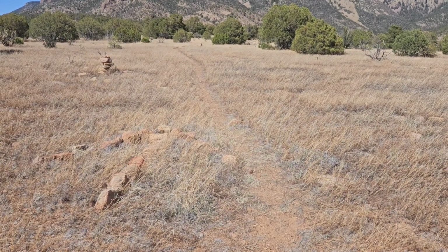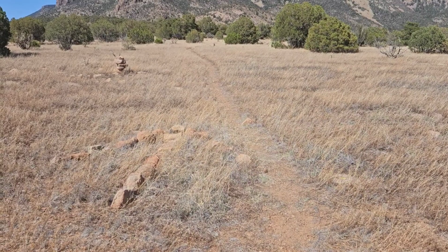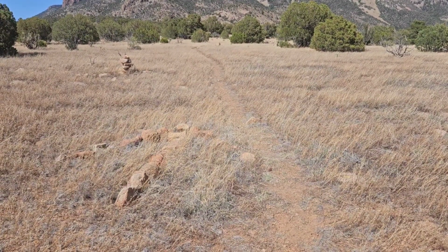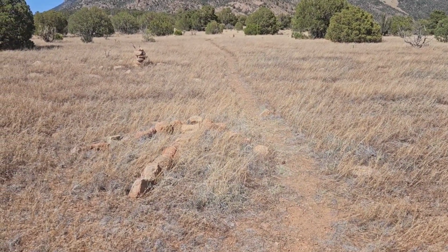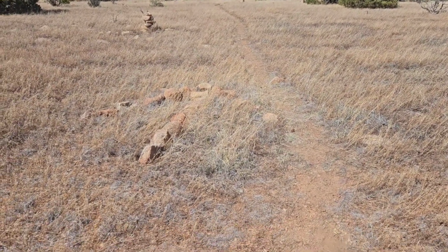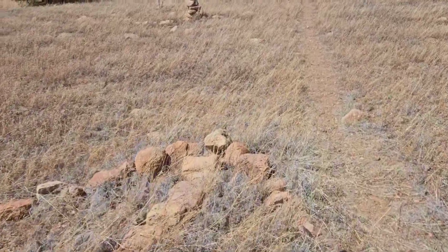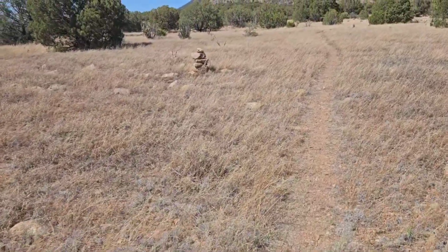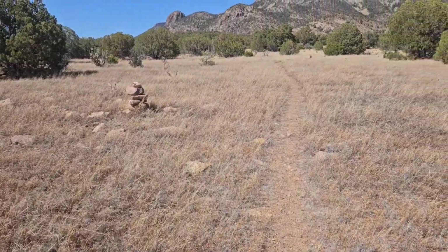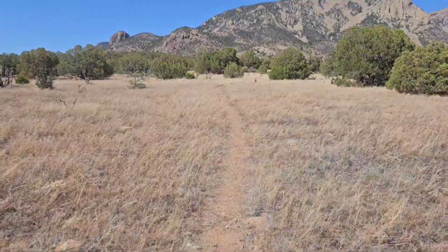I just had to point this out because it's funny. Technically not inside the Apache Kid Wilderness yet, but I am where the trail starts, and it is in a private inholding. And I know a lot of the trail in the wilderness is not great, but here they made sure you follow the right path. You got the arrow rocks and the big old cairns that I can see several cairns off.